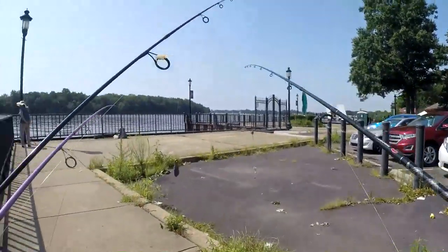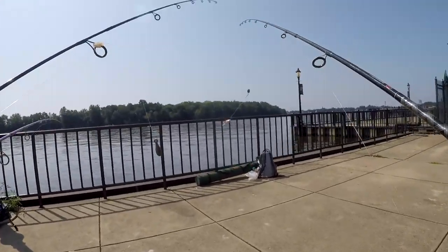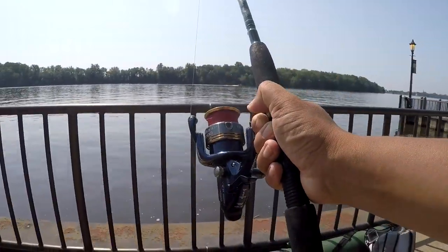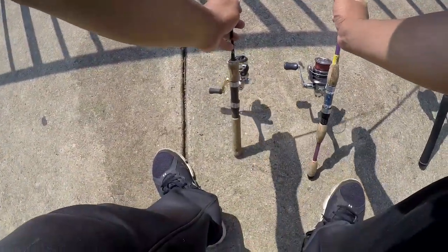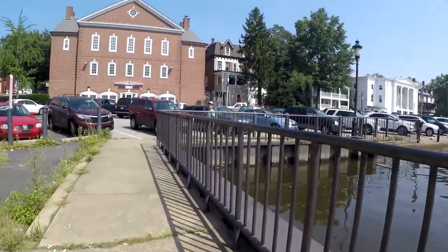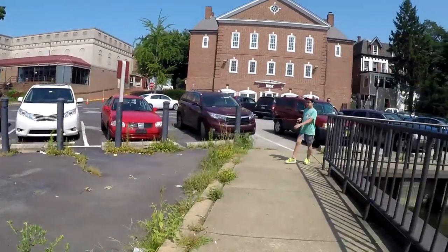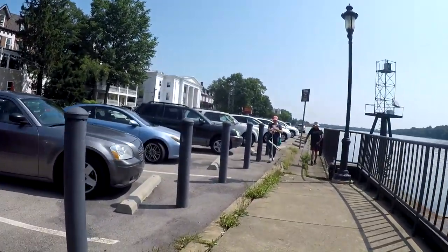Goodness gracious, fishing with the family. There are so many rods that I need to transfer. I got here my father's rod, which got the Shimano Tunus. I got here my regular rod, the pink St. Croix. I got my ultralight rod with the Shimano Sedona. My mother's rod is over here. I got two cut bait rods over there. We got to move over here, because the parking lot is getting filled and I don't want to take the space.